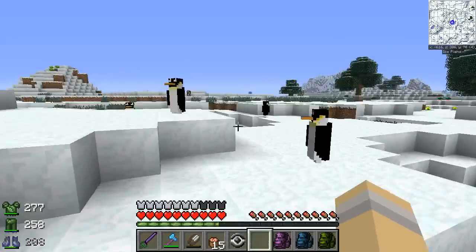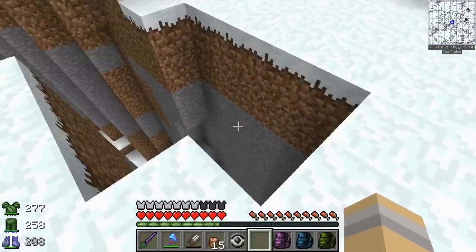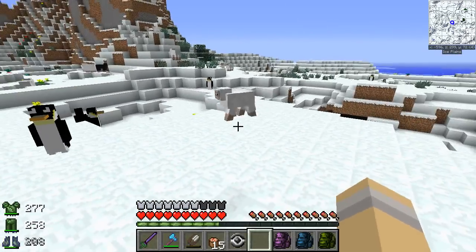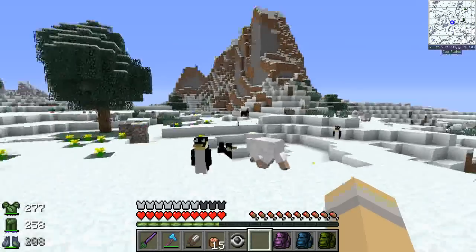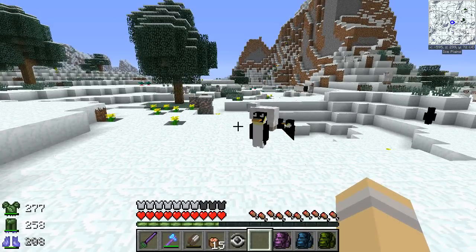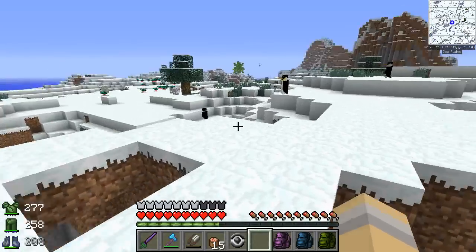It seems like they have a very strong colony here, too. There's quite a few of them. They're spread out a bit. Oh, that's a canyon. That's fine. Gotta be careful about that. Yeah, look at them. What's that? Okay, just a black sheep. Oh, I like their little noises. Hi, little one. How you doing?